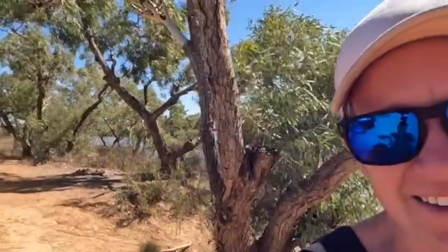Alright, so we've come down to the Algebuckina waterhole campground on Wiki Camps. I'll drop a pin in. It is as windy as anything here, but oh my gosh, check this out!